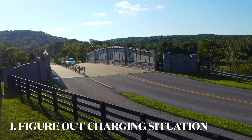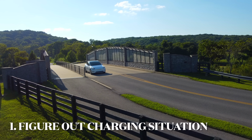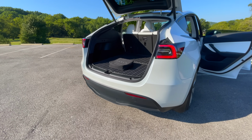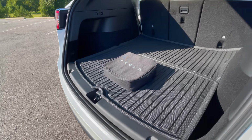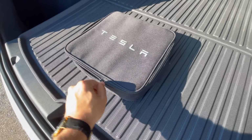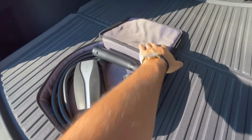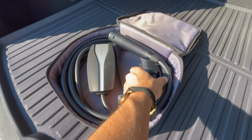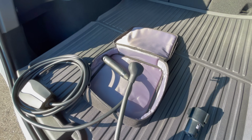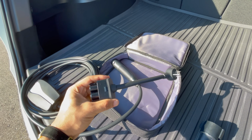This may seem like a no-brainer, but you'd actually be surprised. A lot of people, including me, wait until the last minute. When it was time for me to take delivery of my Model Y, I already knew that the mobile connector it comes with that plugs into the regular 120-volt outlet would be too slow for my needs. The charging rate for the 120-volt mobile connector is about 3 to 4 miles per hour for the Model Y. This could be perfectly fine for you if your daily commute is practical and you don't really drive that much, or you don't mind the time it takes for it to charge.